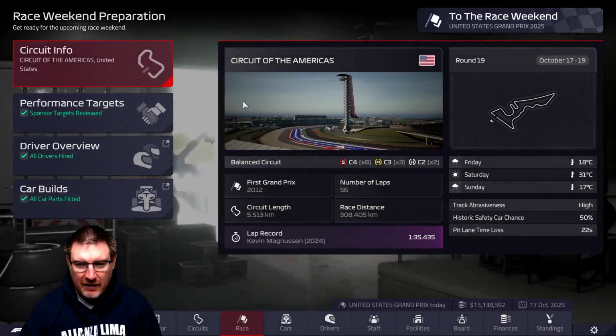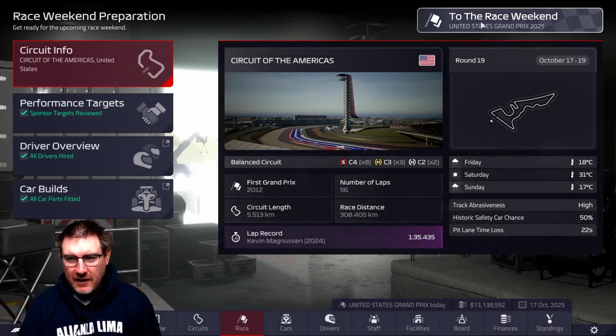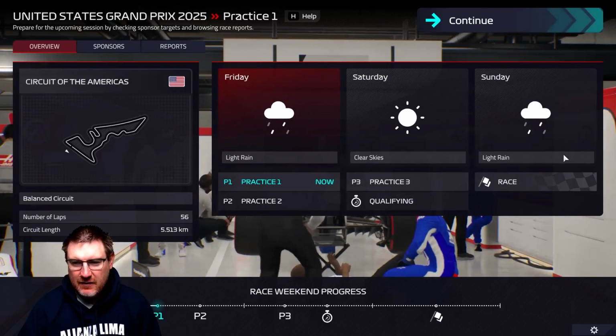Surely we can do that here in Mexico. Alright, so that is that. Let's go and see exactly how bad this rain's going to be race day. And it's light rain, so that, oh, light rain here as well. So that is going to be intermediates, isn't it?